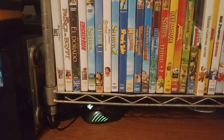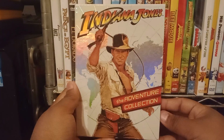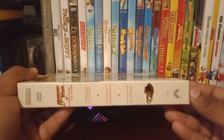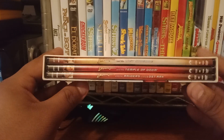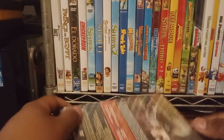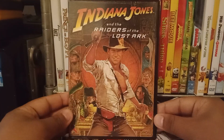Here's the only box set I own, besides the Ren and Stimpy one. Indiana Jones, The Adventure Collection. This is the box set from 2008. This, I believe, was released to coincide with The Curse of the Crystal Skull from 2008. There is an earlier version that came out in 2003. I'm hoping to find one if I can. But yeah, it contains the first three movies.